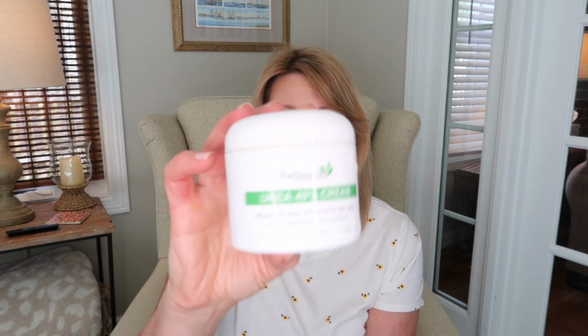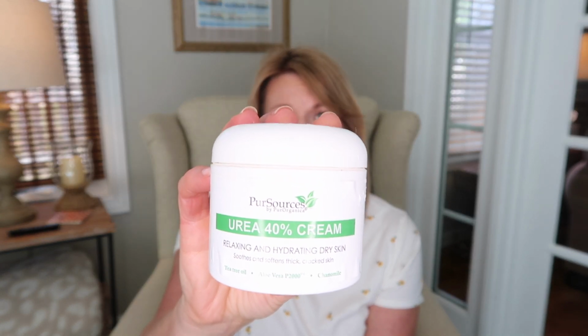I have used up another one of my Pure Source Urea 40% cream. This is my Holy Grail foot cream. I use this on my heels and feet, and in the summertime it keeps your feet looking so pretty without the dry, crusty heels. This works in like a couple of nights, and the secret is that it's a high percentage of urea. That is what my podiatrist told me to look for years ago, a high percentage of urea for a foot cream.